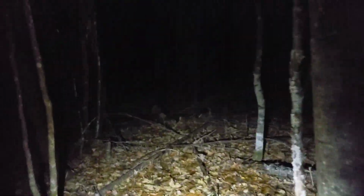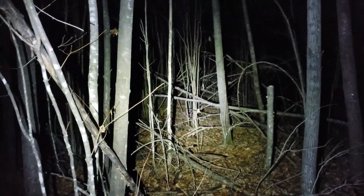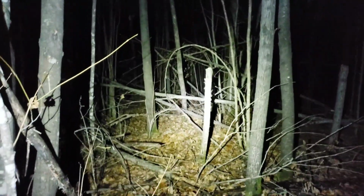I have tomorrow off, so I'm gonna try to get in there earlier so I can. I mean, you see this structure right here. Back in there is like twice as much structure.